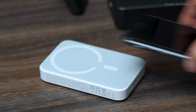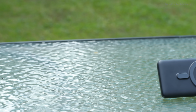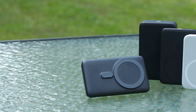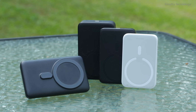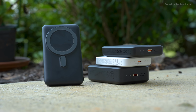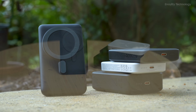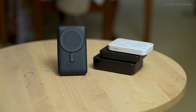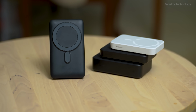Its lightweight and compact design make it the perfect travel companion. In conclusion, Baseus PowerBanks provide the perfect blend of convenience, versatility, and power for your charging needs. Whether you're on the go, or simply need a reliable backup power source, Baseus has you covered. Stay charged, stay connected, and enjoy the convenience of Baseus magnetic power banks.